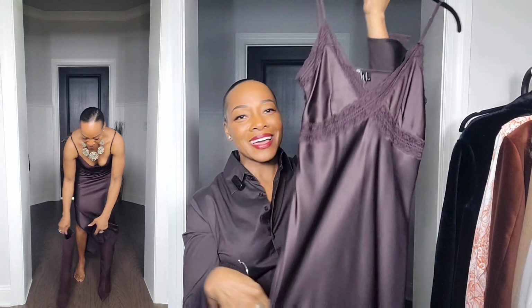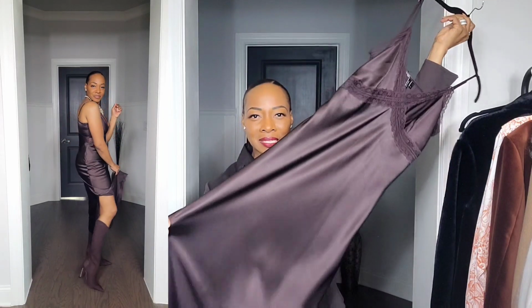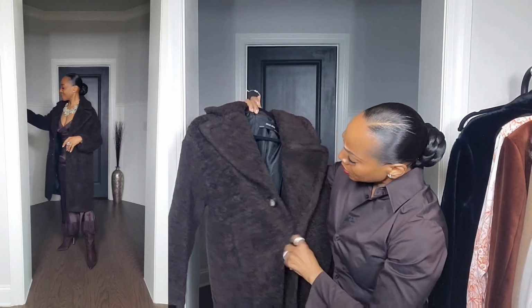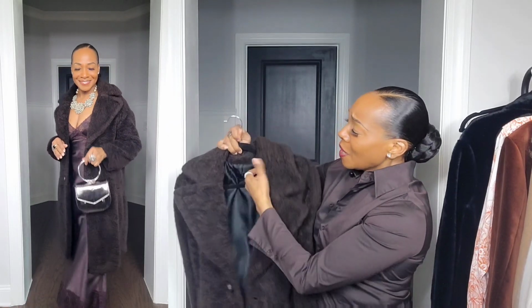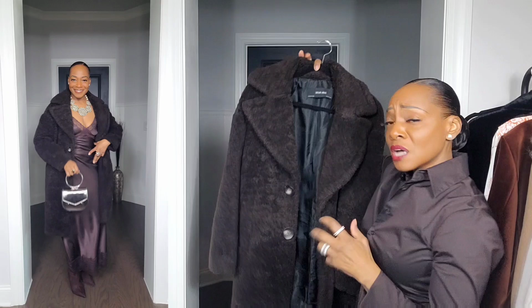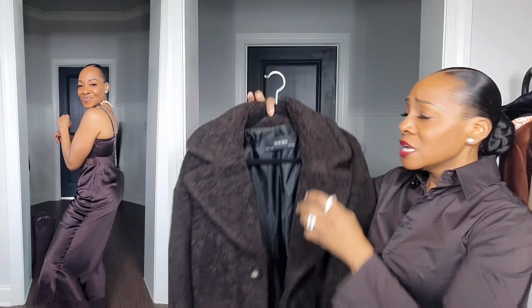And as you can tell, it fits like a glove. It is more of a maxi slip dress, right? And it just, of course, was highlighted by this beauty that we put over it. You've seen her before as well, right? I have this button wrong. Do I have this button wrong? I do. You've seen this in other looks that I've done. And she is just a Zara version of a teddy coat, right?